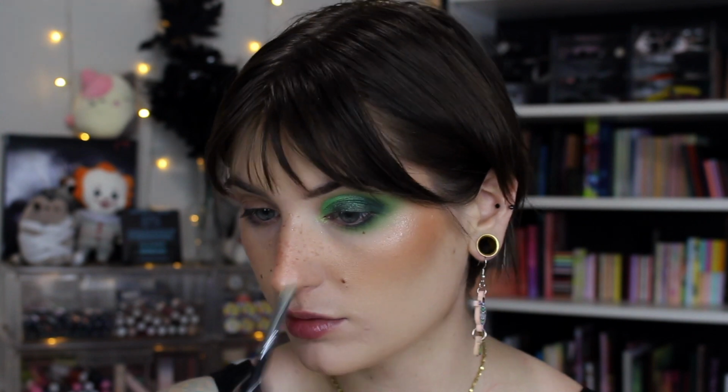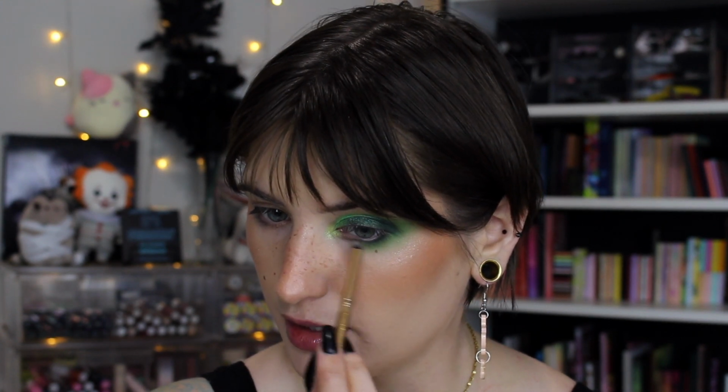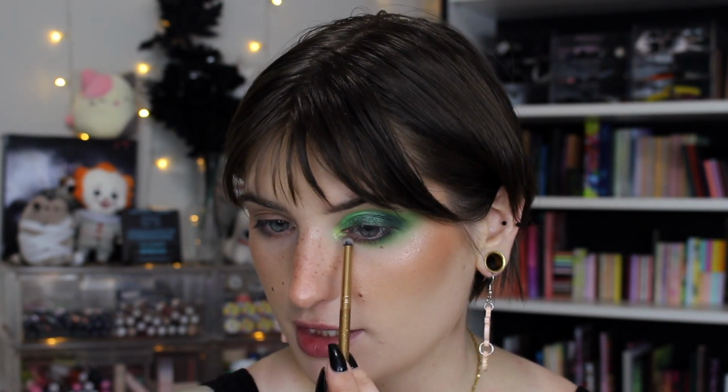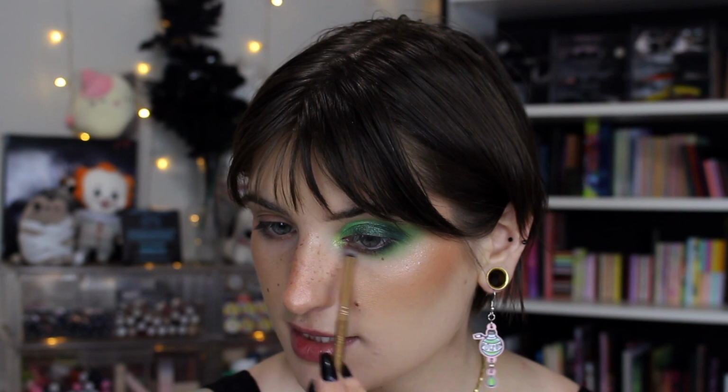Oh, it's so cute. You know what I kind of want to do? I kind of want to smudge a little bit of Place Between on the lower lash line. I don't know why. I'm just going to grab this Luxie pencil brush and smush a little of it right here. I think it might just add a little bit of dimension. Not that this look isn't dimensional, but just to add a little bit of something else.